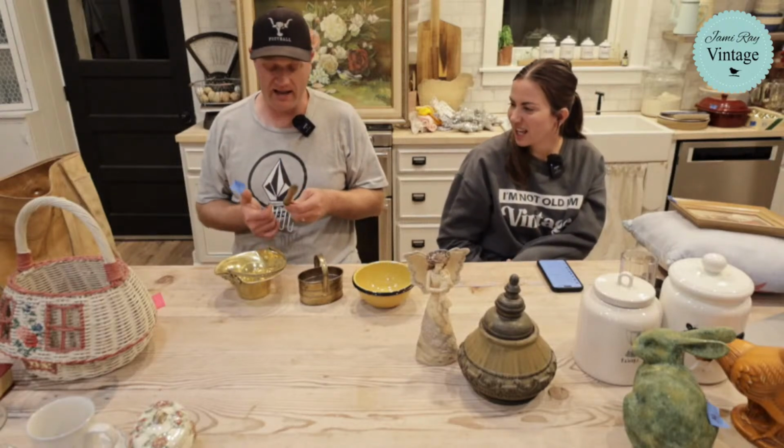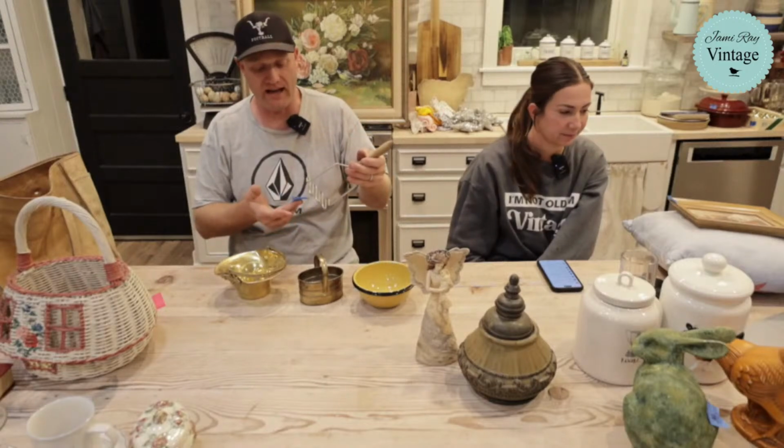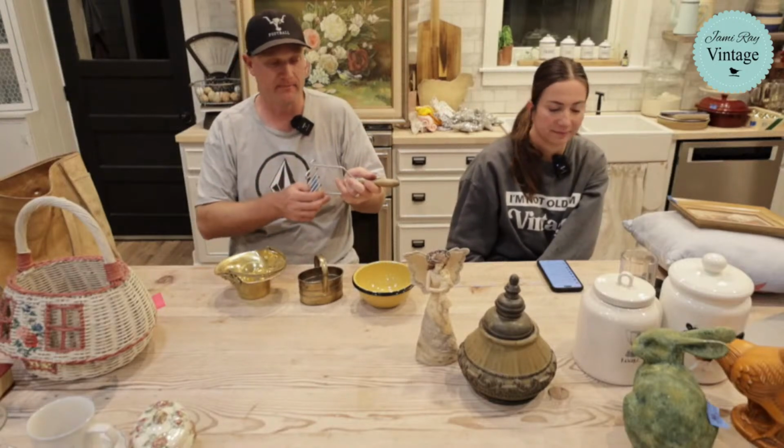All right, found this masher at the bins. I love the wood handle. It's got really good patina. It's like the style I had when I was a kid. I think we still have one. Jamie and I have one. It's not necessarily an old style. They still make this, but it's just really efficient, works really good. This is usually thick enough gauge that it never bends. It's got a wood handle. I love that. It's $9.95.